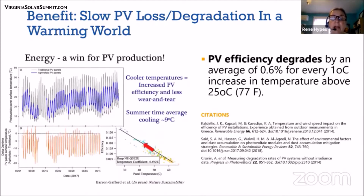There's even a focus on agrovoltaics, growing crops underneath the panels, which actually benefit from the shade of the panels in regards to air temperature and atmospheric demand for water. Next slide, please.